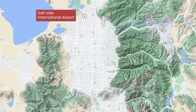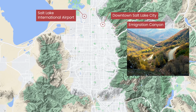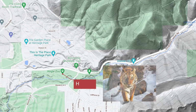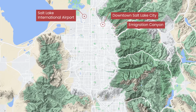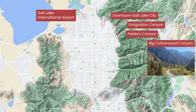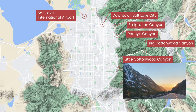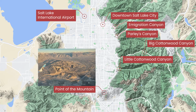Number 2 on this map is downtown Salt Lake City. Number 3 is Immigration Canyon, where the pioneers first entered the valley. Hogle Zoo is in that area, as well as a very authentic pioneer village. Number 4 is Parley's Canyon, which is the road to Park City. Number 5 is Big Cottonwood Canyon, home of the ski resorts of Solitude, Deer Valley, Brighton, Bald Eagle, and the back end of Park City. Number 6 is Little Cottonwood Canyon, home of the ski resorts Snowbird and Alta. And number 7 is the bottom of Salt Lake Valley, also called Point of the Mountain. This is the entrance to Utah Valley.